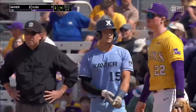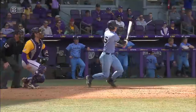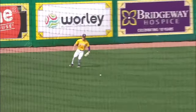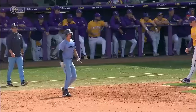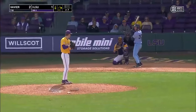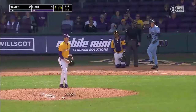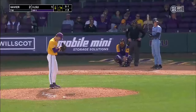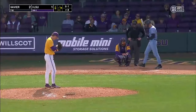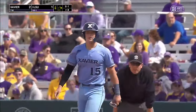LSU now has been out-hit by Xavier. That's the seventh safety for the Musketeers. And that pitch up in the zone, and Dupre, who's had quite the weekend. That's his fifth hit of the weekend. Took advantage of that mistake. He was 4-for-7 coming into the game, Dupre. And 1-for-2 now. And playing some very good defense. Yes, indeed. Catching, blocking balls.